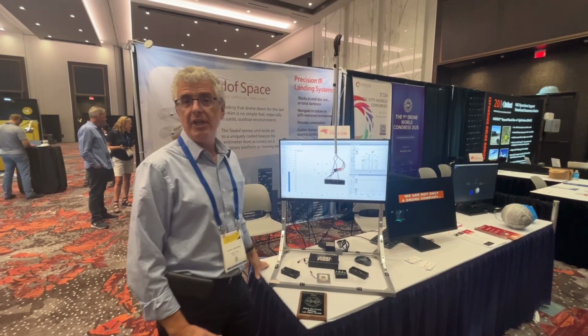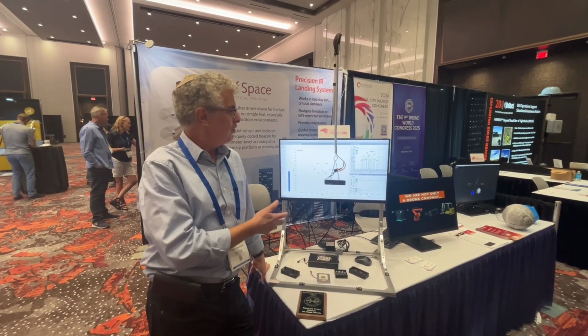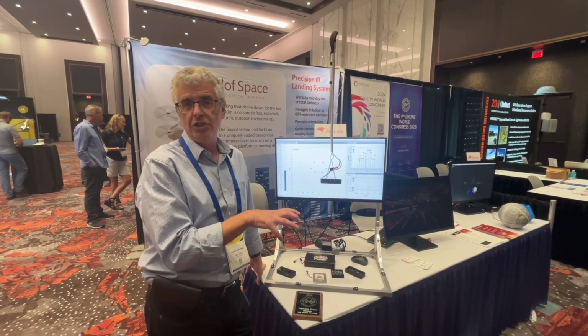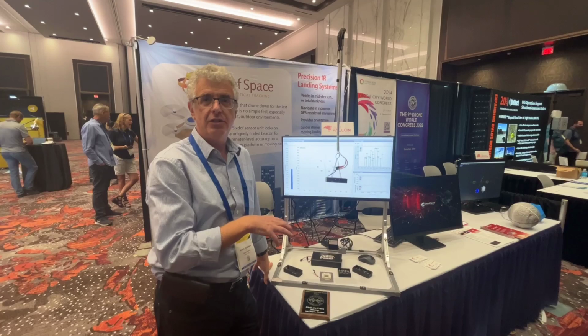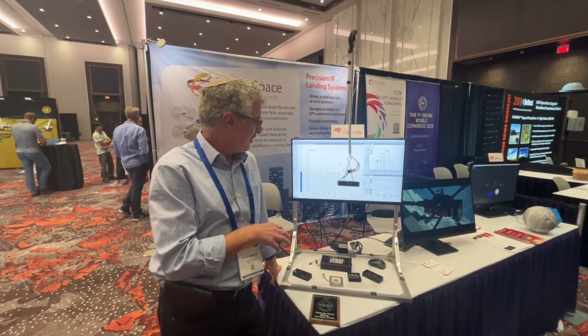At 2.5 milliseconds, we can give a full pose calculation. So 400 times a second, you can update your position, which is very useful for tracking drones in high and windy conditions and challenging environments.